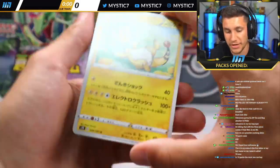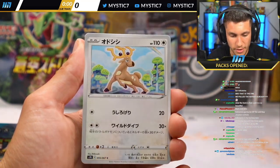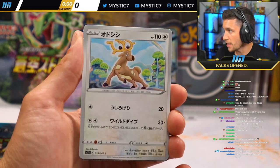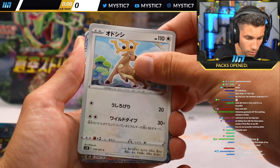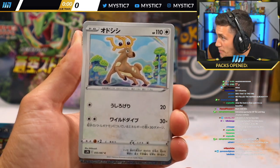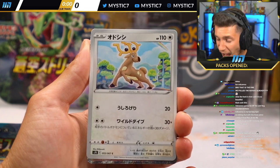Okay, it's Dinvizel. All right, hop it. There's your Toxel. Stantler. Uh-oh. Oh my god, we pulled something big. Wait, this is a big pull. Oh. This is a rainbow rare, chat. This is a rainbow rare. First box of Blue Sky Stream.